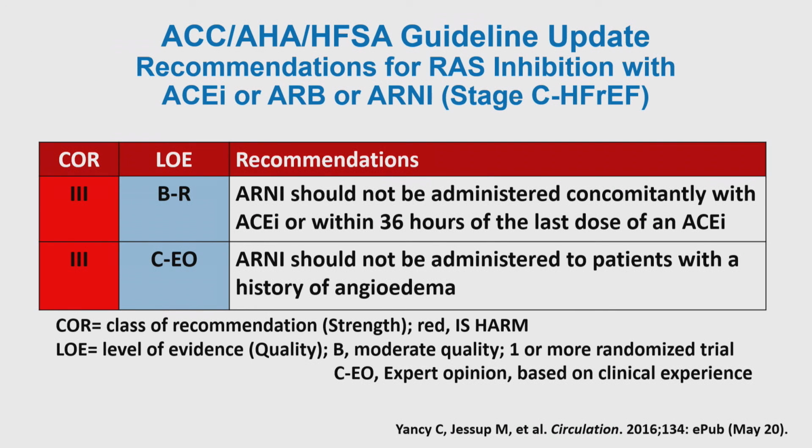Now, there are 2 recommendations that get a red class of recommendation. Red means is harmful, and so we do need to pay attention to that. The first one is that an ARNI should not be administered concomitantly with an ACE inhibitor or within 36 hours of the last dose of an ACE inhibitor.